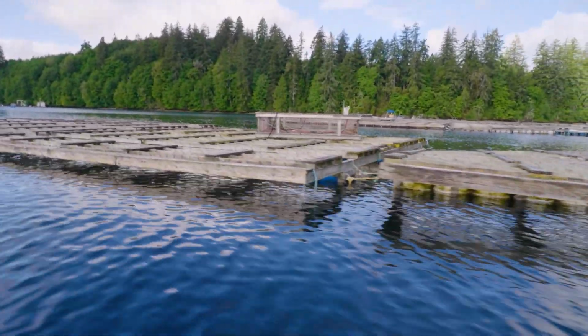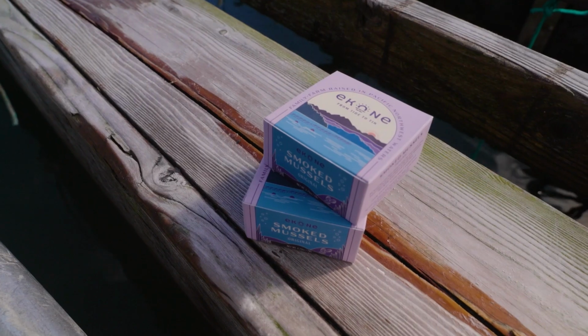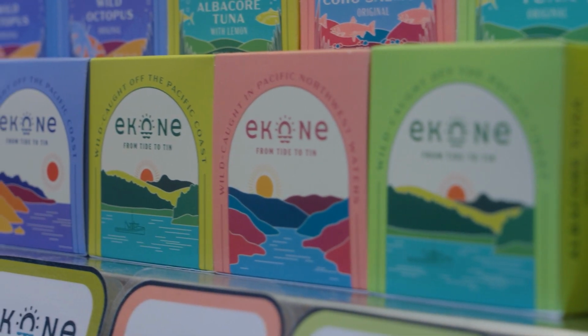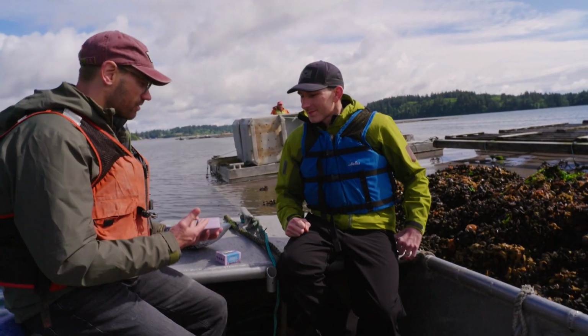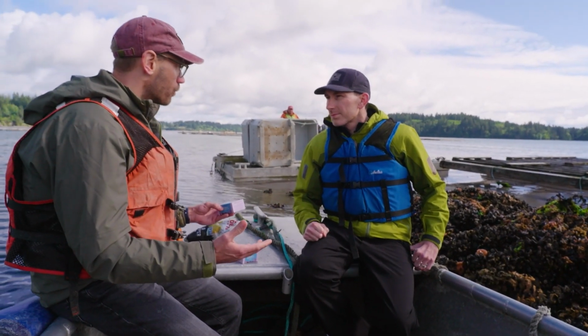99% of what's harvested will end up on somebody's plate within a day. The other 1%? A can. Taylor owns Ekone, a cannery and smokehouse which makes a number of products, including these smoked mussels. This product is ready to eat right out of the can. So, you don't need to dress it up a lot if you don't want to.